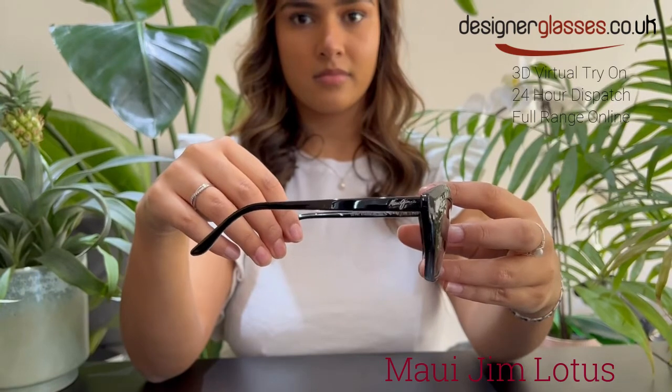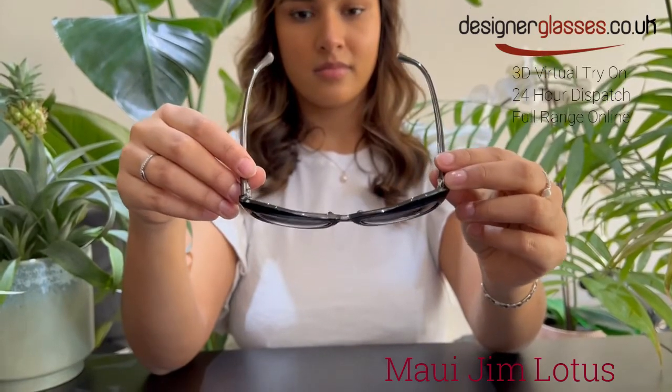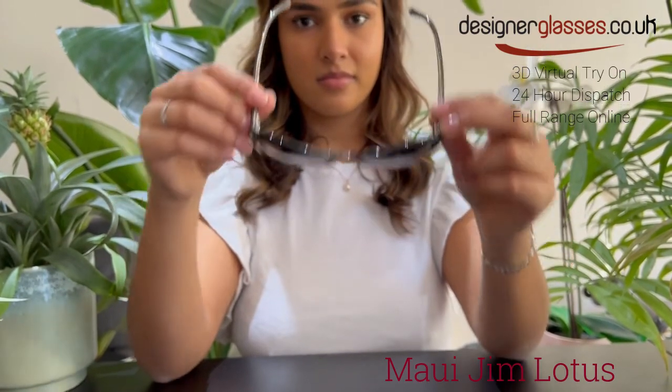This frame is an average-sized frame that most people can wear. The frame shown here is a gloss black fade-colored frame together with neutral gray lenses. These lenses offer the highest available light reduction for the richest colors and sharpest contrast.